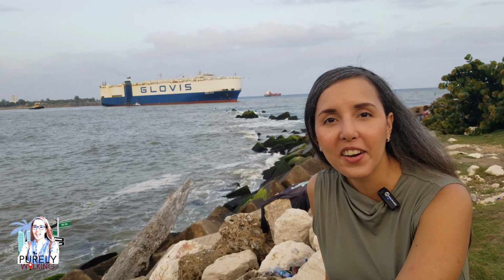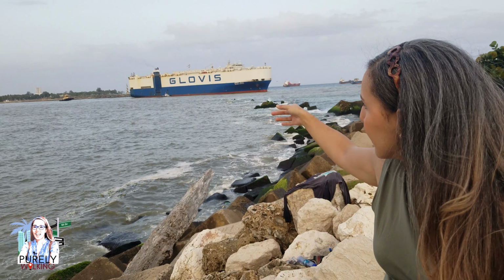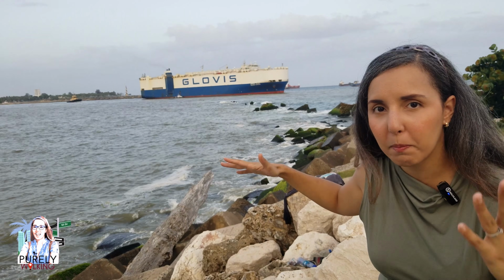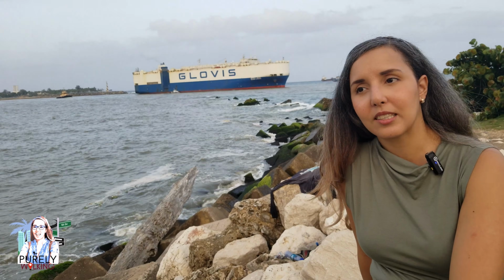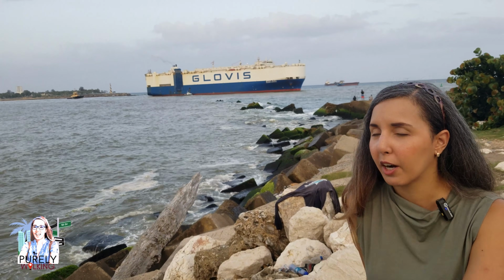Guys, by the way, I'm here in El Malecon, one of my favorite places in Santo Domingo area, and I'm seeing this little boat move. I'm not sure if the big boat is moving the small boat or if the small boat is helping out the big boat. I'm not sure what's going on there. If any of you guys know what's going on over here, let me know. But it's a really cool thing to see and to feel just the ocean breeze over here. Malecon, highly recommend.